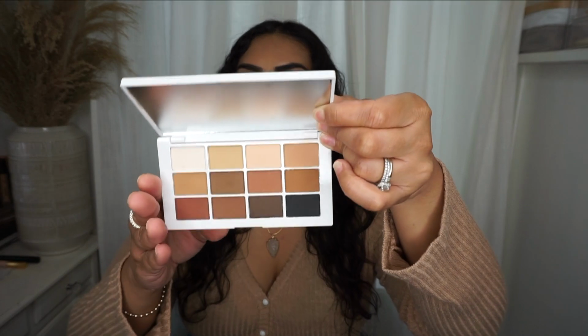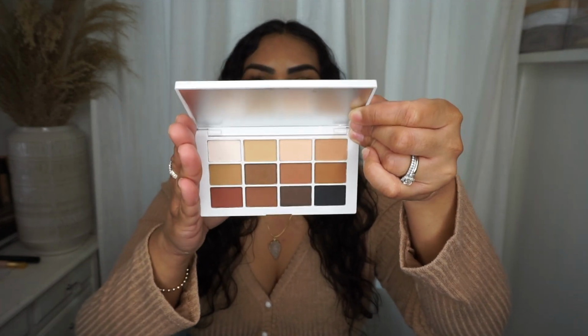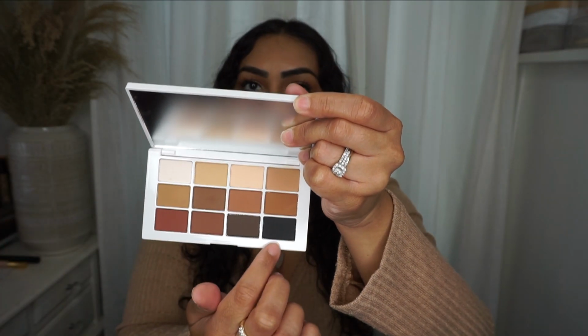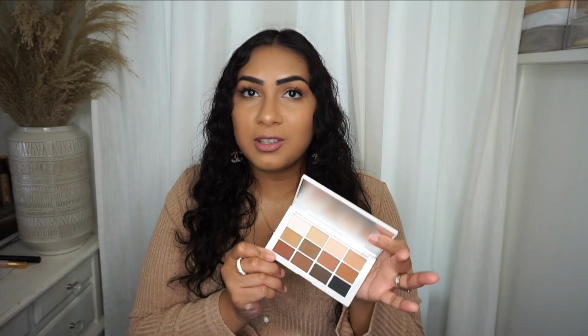Now, I love my shimmers and my glitter and all that good stuff, but I had one little brown eyeshadow palette which had like 4 colors, which I love. It's by Dose of Colors. I will link it down below as well. It's a really good, affordable brown eyeshadow palette. But I wanted some more colors, I wanted different colors, and I just have way too many shimmers, and I needed something all matte. This one just looked really promising online, and I like the fact that it also came with a black color as well if you're doing a smoky eye or something like that.